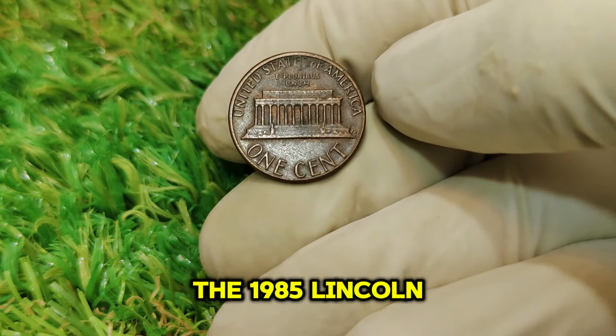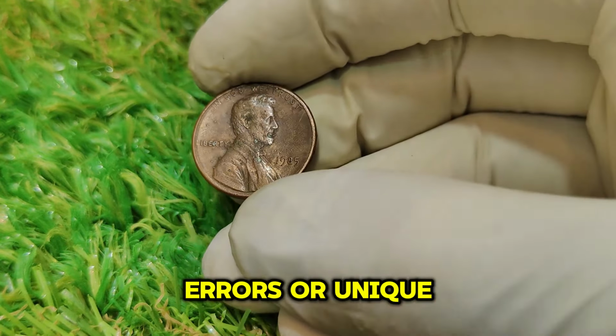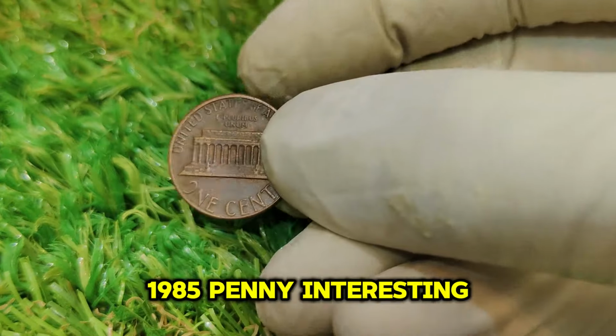To understand why the 1985 Lincoln penny is so valuable, we need to look at its history. The 1985 Lincoln penny was minted in a period where coin production was steady, and most of the coins were produced without any major errors or unique characteristics. However, it's precisely this lack of major errors that makes the 1985 penny interesting.